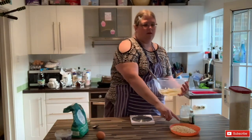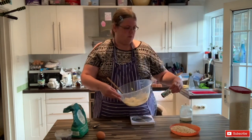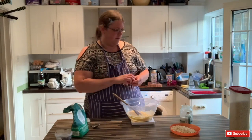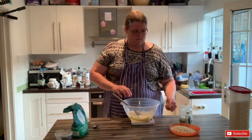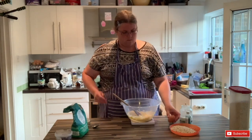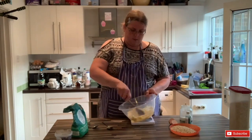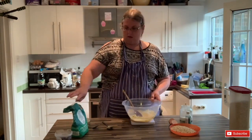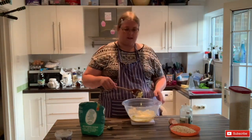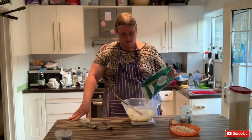I've also got a few drops of vanilla extract. I'm going to add into that one egg. I'll just mix that in. And then we need some flour. I've got self-raising flour, and we need 160 grams of self-raising flour.